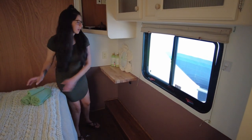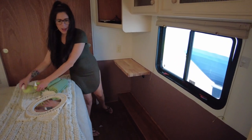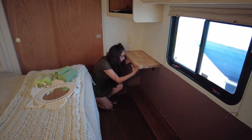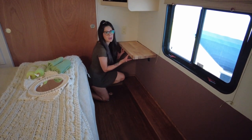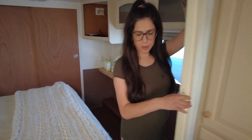And then our builder actually installed this table as well for my work. And it's really cool. It was just leftover butcher block from the countertop and the table. And you can just take it and flip it right down. So it's awesome like that. Just flips up and down. And then I can pull up a chair here and just work. While the bathroom isn't separate from the bedroom, the RV did come with this accordion kind of door that can separate it.